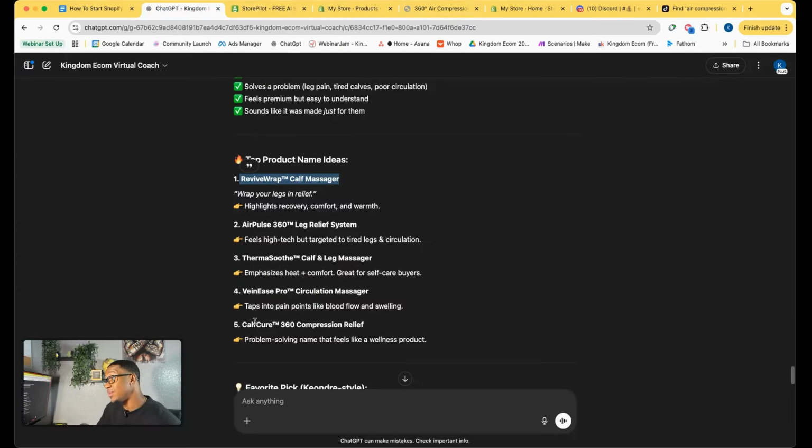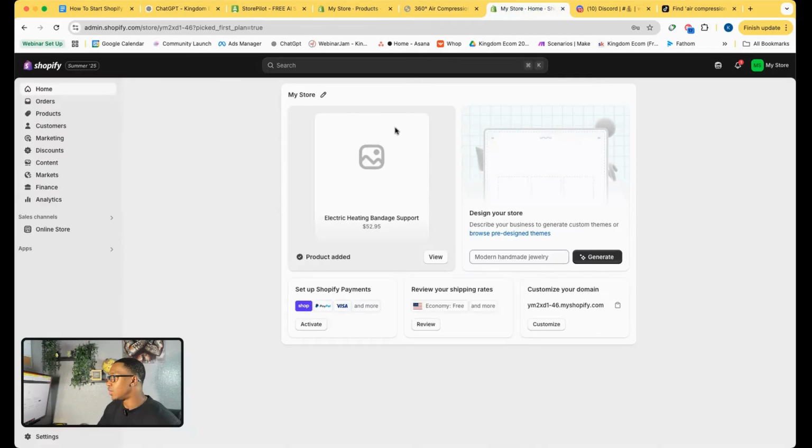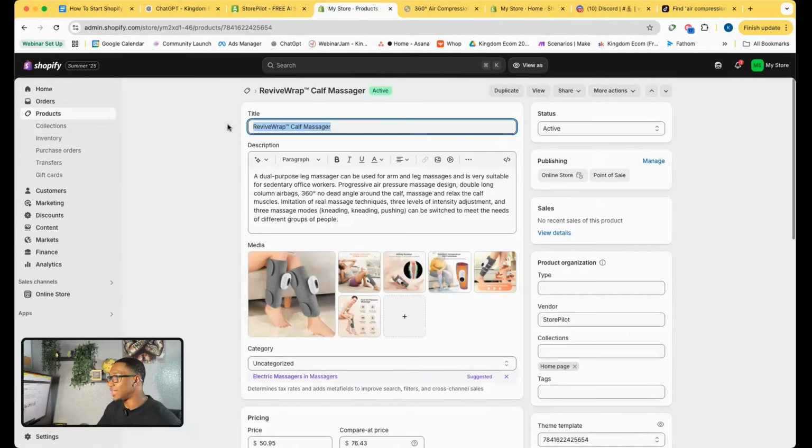Another name, I'm thinking about Calf Cure. I'm gonna go with this Calf Cure. I really do like it. Both of those are not bad. So what you can do is test, but I do like this Calf Cure since it's really focused on the calf. It's like cure or leg cure, Calf Cure. This is a calf massager, so Calf Cure.